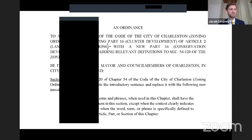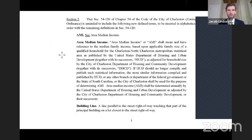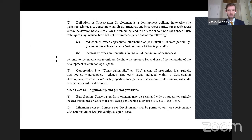Okay, you all should be seeing the screen here. We're going to get through our definitions. What this does, first of all, is it applies to these base zonings. If you can see this section right here, base zoning, conservation developments are permitted in these zones: SR1, SR7, RR1 rural residential, or C conservation. These are all single family categories. They're not multifamily categories. That's the first important component.